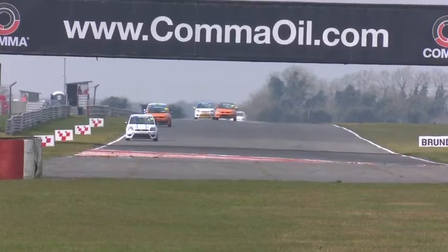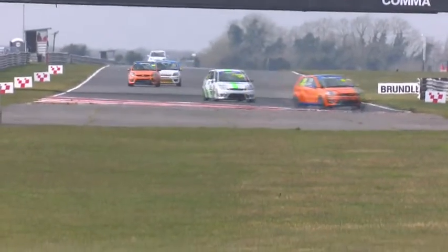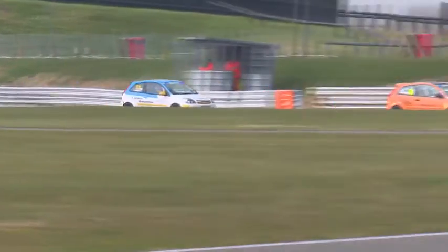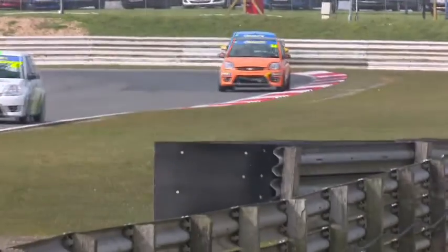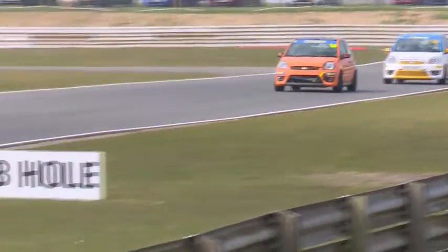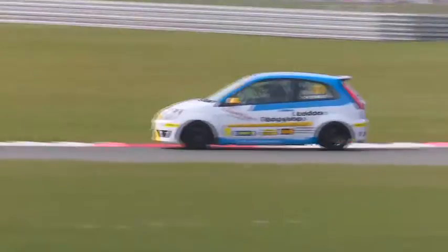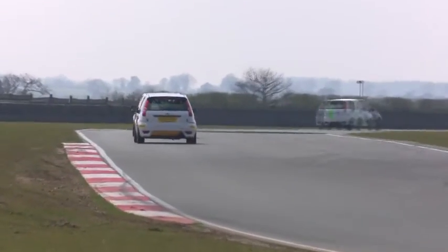But look at the battle we've got on for 4th place now. Kevin Sterling is all over the back of Simon Horrobin. And if we look back, Alfonso Skritska, the white car, is coming through as well. He's in 6th place at the moment, trying to close down these boys. There's Alfonso just going through the back of our shot. And then a big, big gap back to Nick Sanderson and Nathan Edwards.